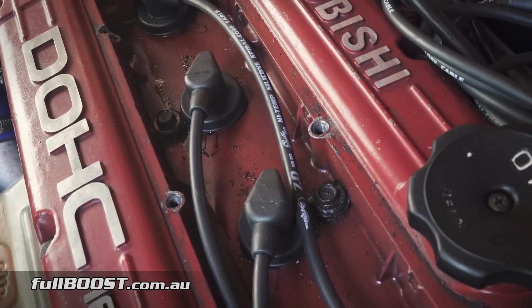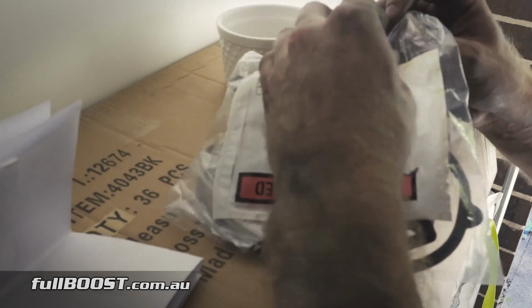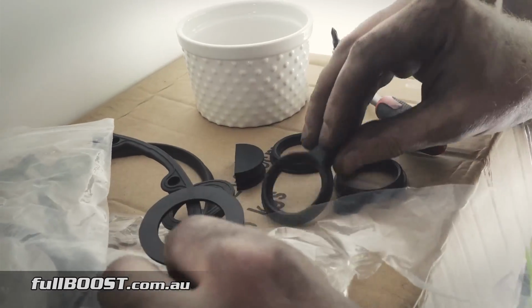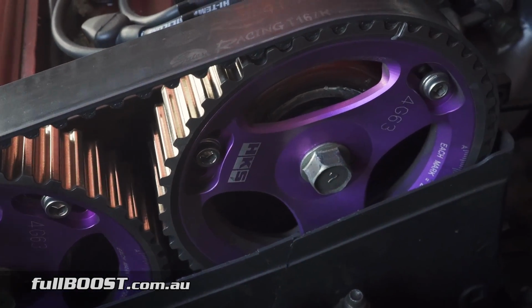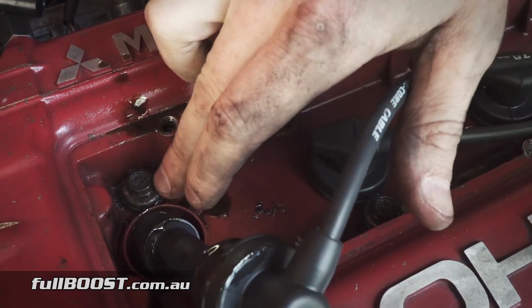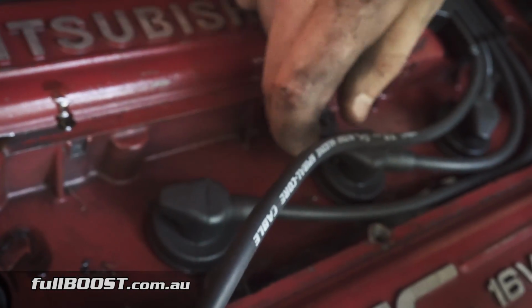Mitsubishi Nugget. Rocker cover gasket set. There's your half moon. The other thing I forgot to say was obviously the car came with a set of cam gears. Jeez, fair bit of oil there. Yeah, it looks like oil is actually seeping up through these bolts. Say these seals are completely shagged.